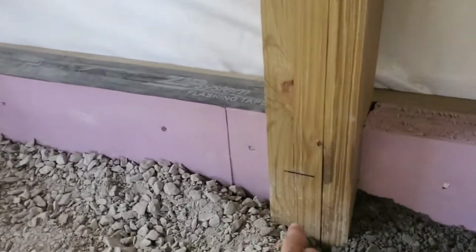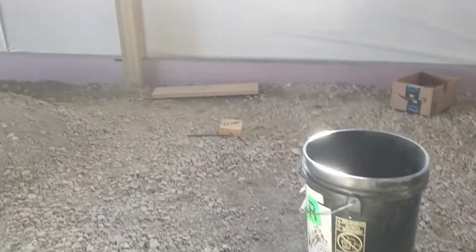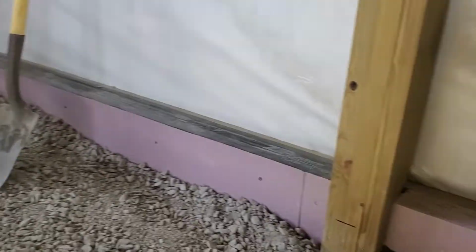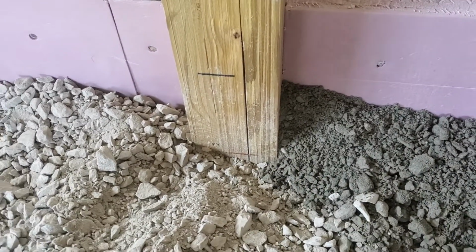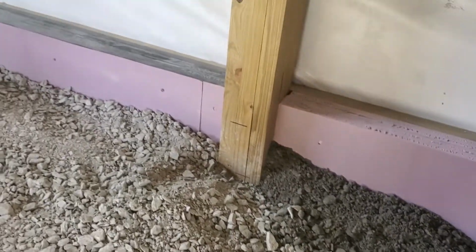I've got these marks shot on here everywhere. This top mark, I've got a blue mark on the posts all the way around. I don't know, you might be able to see it on a couple of those other ones. And then I've got a red mark lower on them there. That's actually supposed to be the top of my fill along here when I get done. And I've got that foam down a few inches below that.